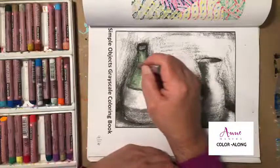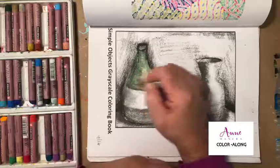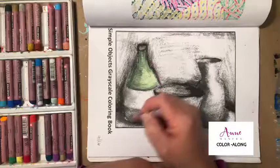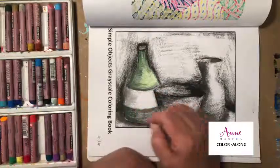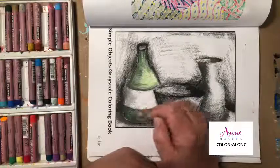All right, so this is kind of my greenish color there. So see how this is just kind of blending on its own. I'm blending the oil pastels into each other. I'm not really doing anything else.